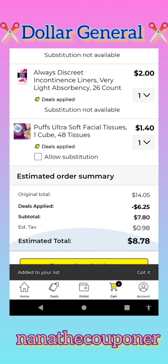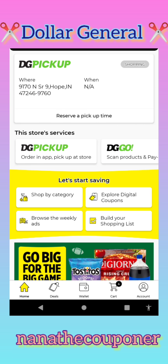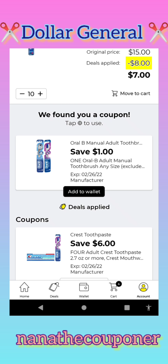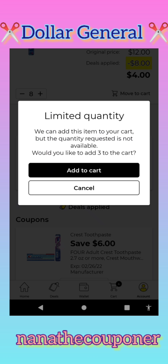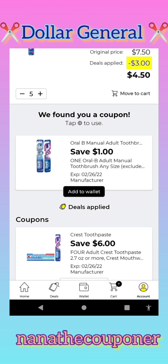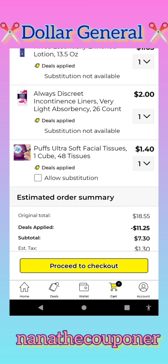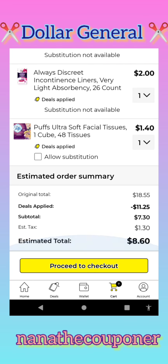Added to your list. Okay. I added it to my list. Let me go back and see what the list is telling me. Ooh. That's 11. No. There we go. Now move to cart. I still can't do it. There we go. It's still not adding it to the cart. It's only got three to the cart, guys. Oh well, we've seen the way it is. But this is a pretty good deal, I think.